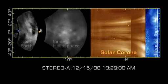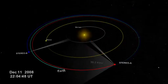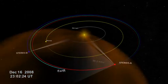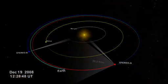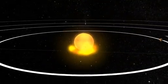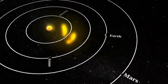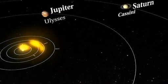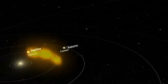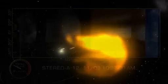By the time the data were collected, Stereo A was nearly 45 degrees ahead of Earth in its orbit, affording a very clear view of the CME's path from the Sun to Earth. For the first time ever, scientists can watch a CME from its formation on the Sun to its impact with Earth's magnetosphere, ending decades of speculation about how features in the Sun's corona cause the massive, complex shape of a CME as it expands to 10 million times its size.